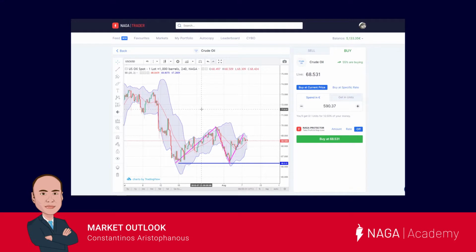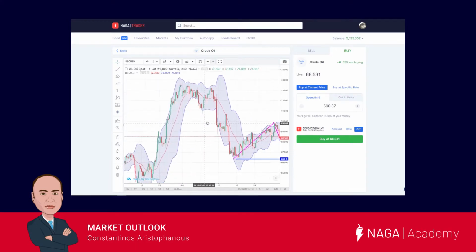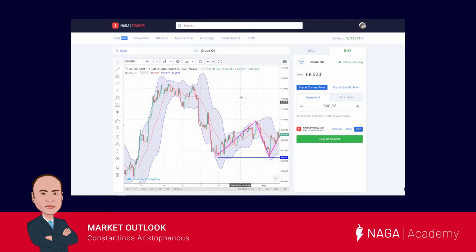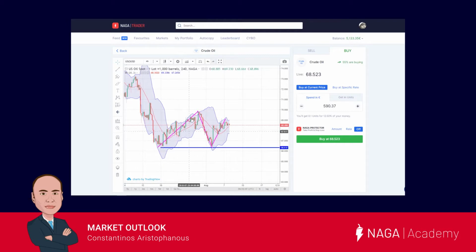Our third instrument is oil. As we can observe on the 4-hour oil price chart, we can see a top being formed at the 74 price area. Since then, oil has been corrected to the downside and has currently formed a failure swing.